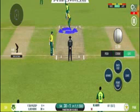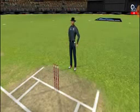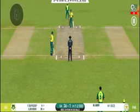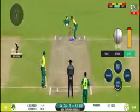Deep point in play. That's gone high in the air, and that's got to clear the boundary for a six. Picked up that nicely, beautifully picked up all the way.